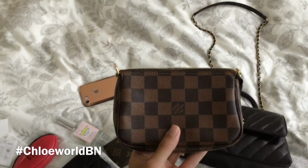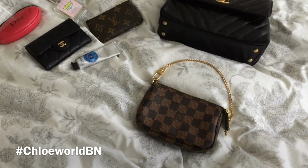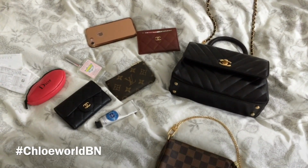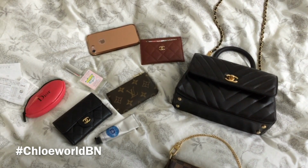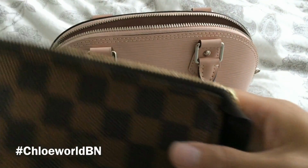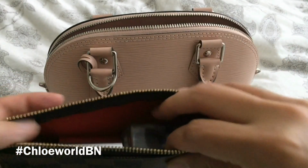As I mentioned in my previous review, this bag is bigger than the Louis Vuitton mini pochette, but it doesn't hold the mini pochette because of the small mouth opening. So if you want to use this Chanel Coco Handle Flap Bag in mini size, you need to take everything out of the mini pochette and just put them in one by one, like this. On the other hand, this Louis Vuitton Alma BB can hold the mini pochette. So let me put some in it.